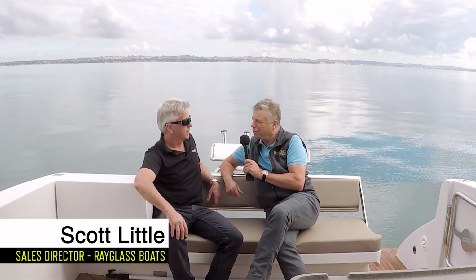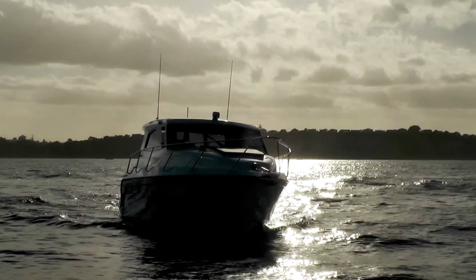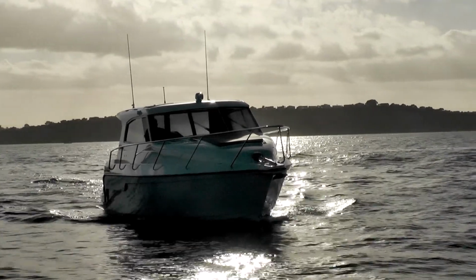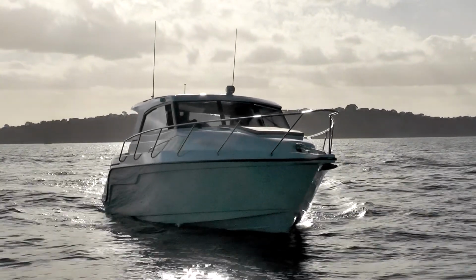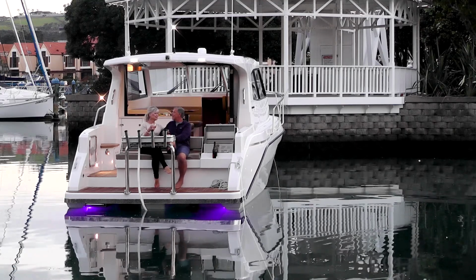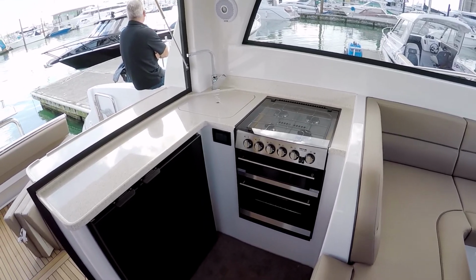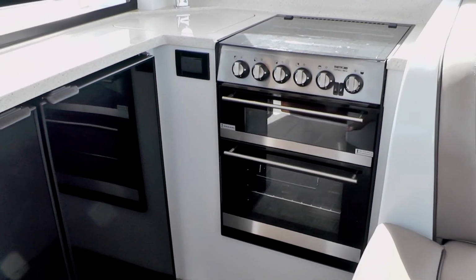I'm talking with Scott Little from Rayglass Boats. Now, Scott, you had quite a bit to do with this boat right from the very beginning, didn't you? Yeah, I did, John. We have been very excited about this whole project. Initially, it started from me personally wanting to look at a boat and come up with a concept of something that would suit my wife and family. There's a lot about it that suits the Kiwi lifestyle. Was that part of what you were trying to achieve? Yeah, we basically built a boat that would cater for all the needs of a guy, his wife and the family. So with that saloon area up in the front of the boat, giving you the U-lounge, the separate galley, and then we built the cockpit area and the front around it, basically.